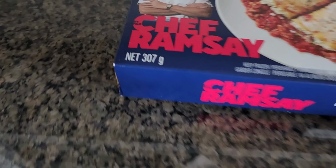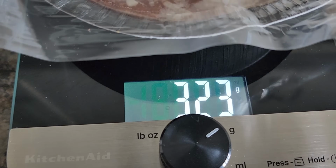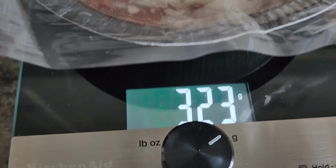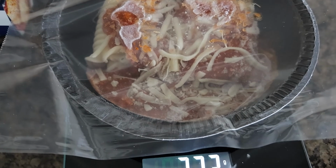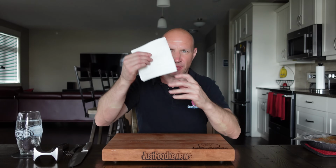Yes, so I remembered to do the official weigh-in. We'll do that right now. Okay, 307 grams. There he is. We are zeroed out. Put the lasagna on. Okay, it is over, but I'm just wondering how heavy that bowl is. Okay, so it does get a pass. Okay, got my own napkin.